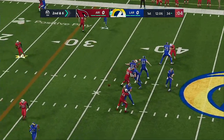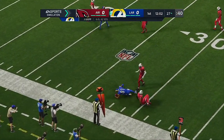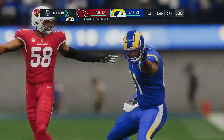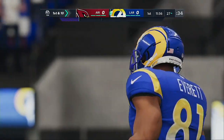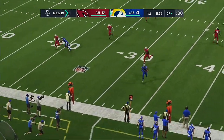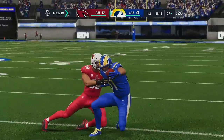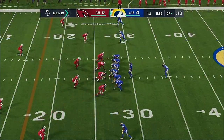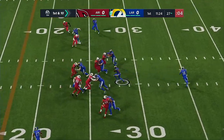To the air again, Goff. That's complete to the tight end, Everett. And he'll be brought down at the 27-yard line. Seven yards there and a first down. You and I talk often about trying to hide receivers in certain situations, but a guy of his size can't really hide. But the tight end drag route, definitely an effective way to sneak him across the formation for an easy completion and a first down.